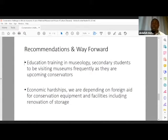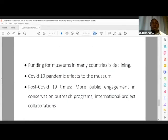And also, I'm going to the recommendations and way forward. We really require training in museology, and students from different schools, secondary schools, should be visiting museums frequently as they are upcoming conservators. I would also mention the economic hardship which has been triggered in our countries. We are mostly depending on foreign aid for conservation equipment and facilities, including renovation of storage rooms, and also funding for museums in many countries is declining. Lack of funds is a problem in African countries, particularly in my country, where, lacking funds, we don't have training, we don't have facilities and all those things.